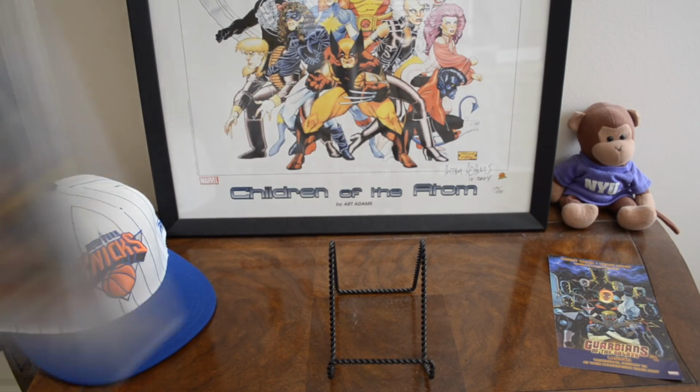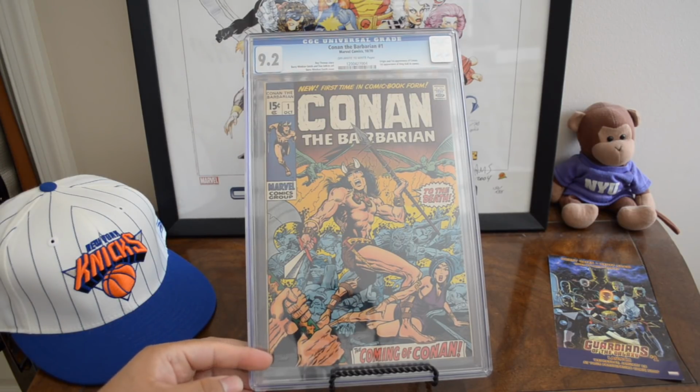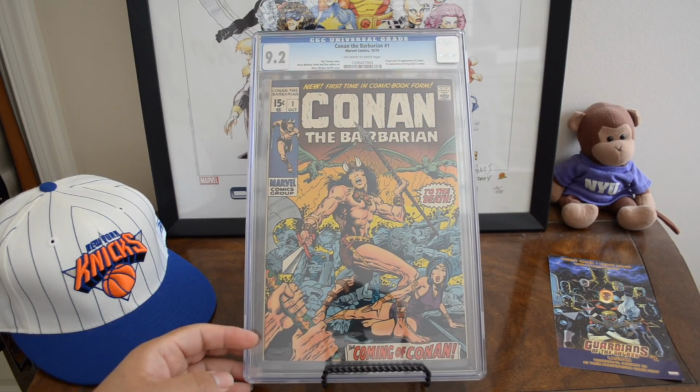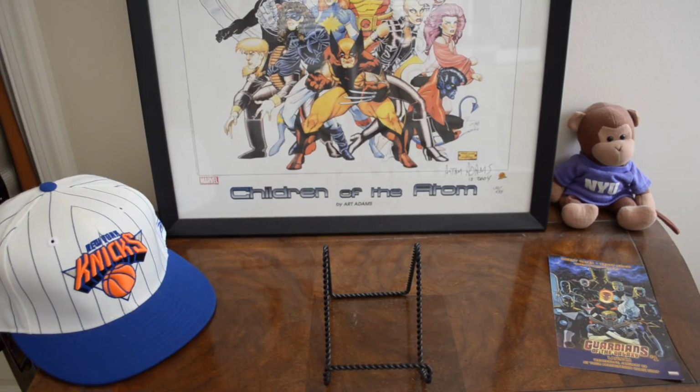Big Conan fan. Surprised they brought him back. He's definitely hitting the Marvel comic scene now. But there's Conan the Barbarian. Origin and first appearance of Conan from 1970. So glad to have that in the PC.